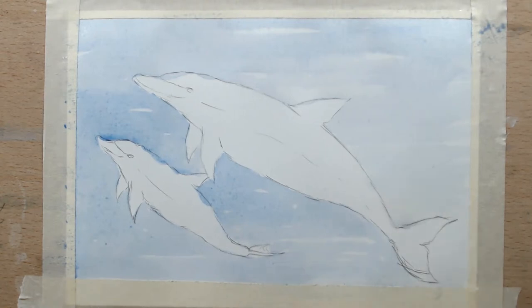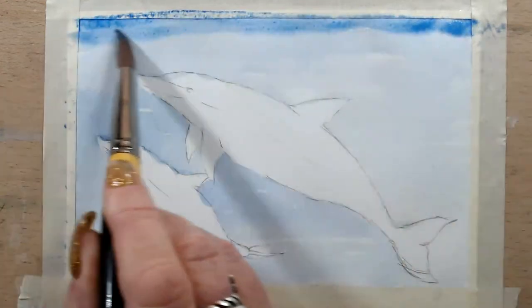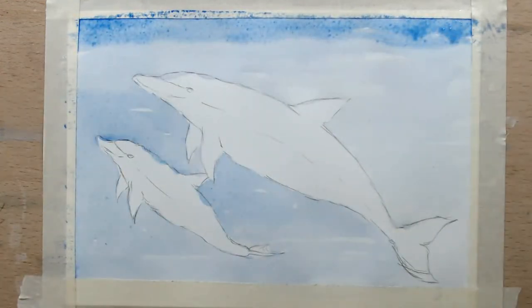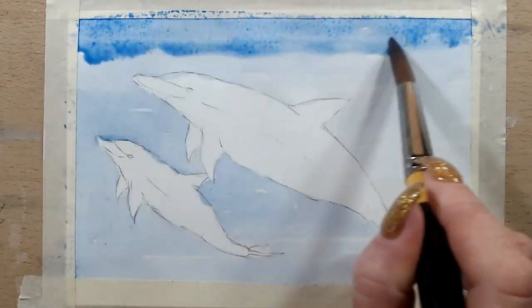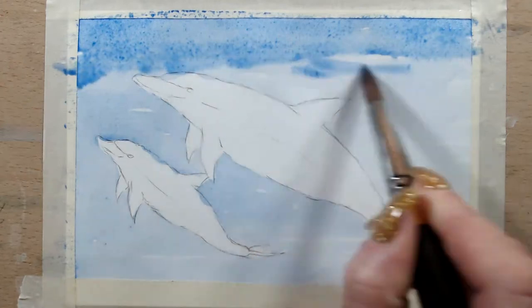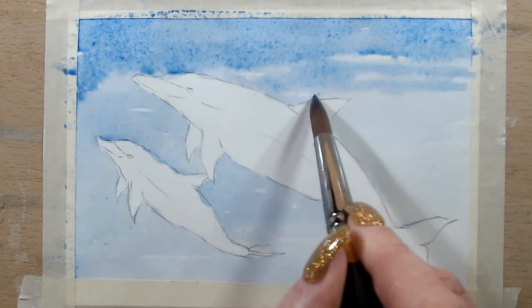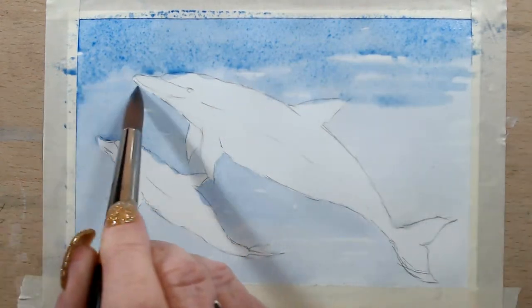Now I'm looking at, I've got about three reference photos in front of me, and the water seems to be like the sky. It's darker at the top. So I'll add another slightly thicker wash of cobalt into the top. Actually, this picture looks better than last week, I think. So I'll pop a slightly darker, thicker, less water, cobalt blue, and I'll still leave some ripply bits. Take it around the edge of the dolphin.